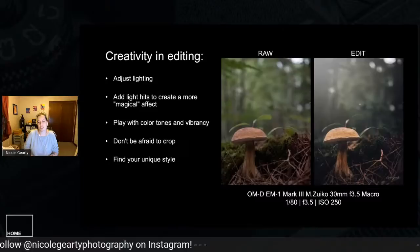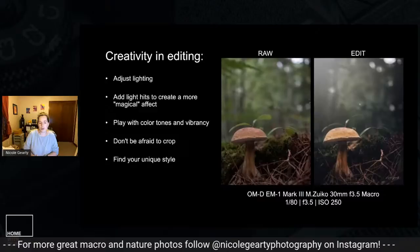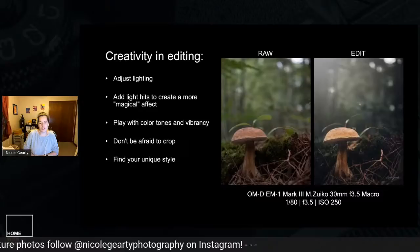I brought up the warmth in the photo and I cropped it slightly, but you can definitely crop a lot more than this. I know some people with the Micro Four Thirds get a little bit nervous about cropping their photos. Don't be nervous. It's fine to crop in your photos and really play around with the composition even more when you get home.